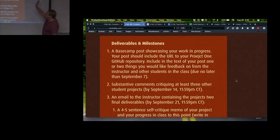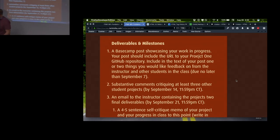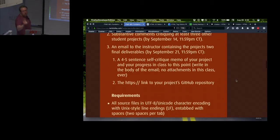Central Time, an email to me containing the project's final 2 deliverables, which are a 4 to 5 sentence self-critique memo of your project and your progress in class to this point. Write that in the body of the email, like you do every.